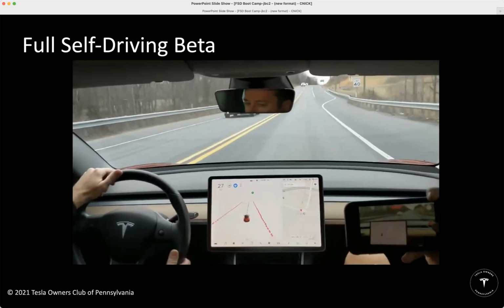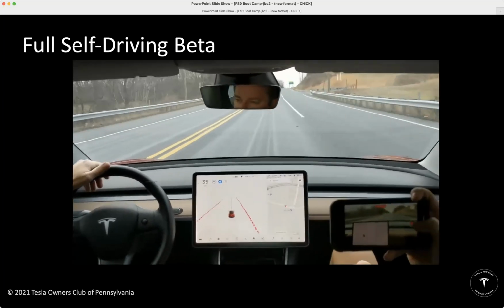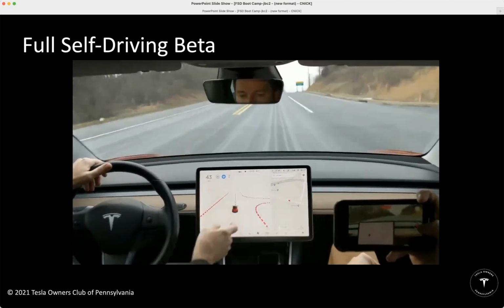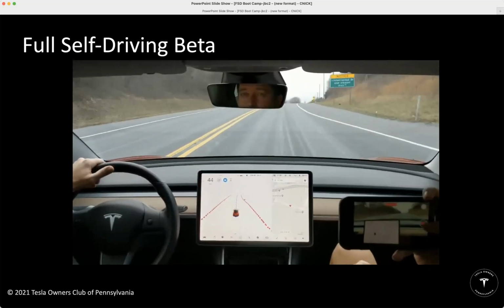So this is turn 1. We just went through it. The car turned on the turn signal. My hands are on the wheel, but I'm not doing anything. It navigated turn 1. Hard to see here, but turn 2 is kind of over the crest of this hill.